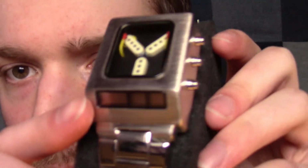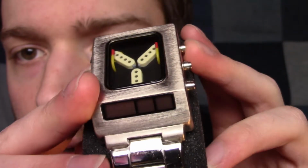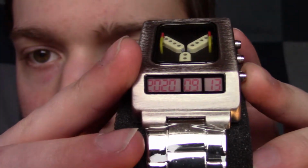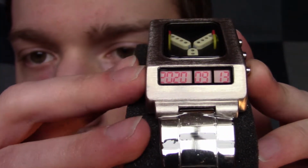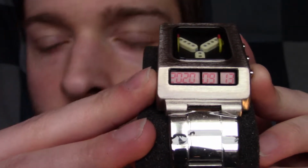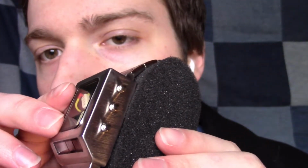And down here should display the LCD. I'm not sure how to do that. Let's see. Oh wait, there it is. So it says 2020-09-13. And of course that's not the date, but you could definitely set it to be the date with these 3 buttons that you can set time with.